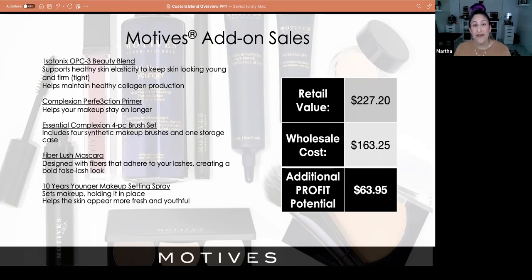So you can easily take that $65 foundation and add another $200, $300 on top of the price of the foundation, because they do have other needs. So this is going to give you an additional profit of about $64. So I think that's pretty awesome.